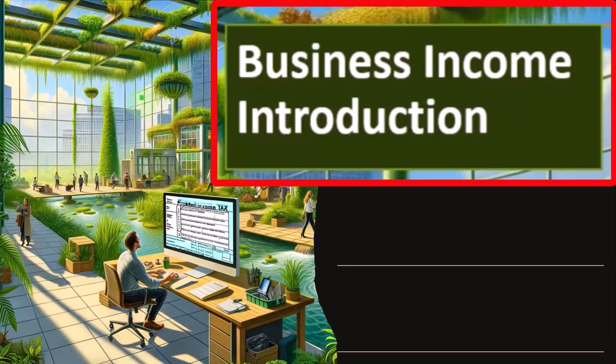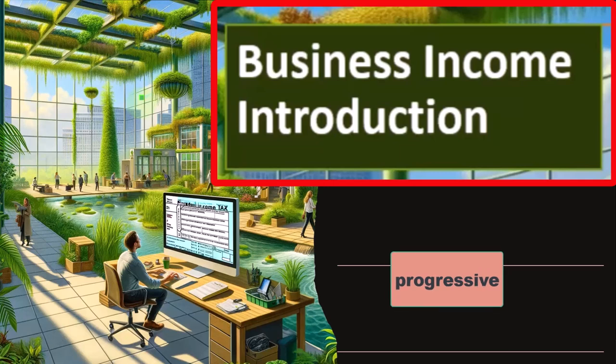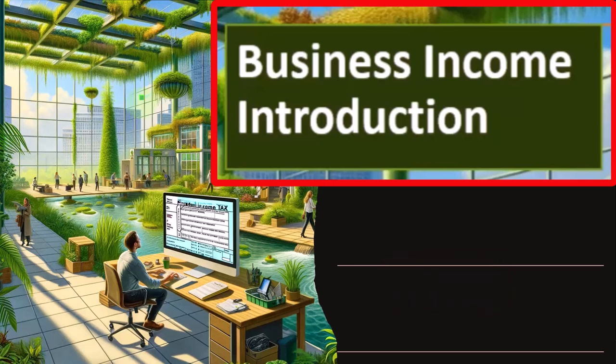You might ask, why does it matter? If it's income, it's income. However, it could matter for multiple different reasons. One would be that some incomes are subject to different tax rates. So we have a progressive ordinary income tax rate, which goes up as our income goes up. And then some things have better tax rates, such as possibly long-term capital gains or qualified dividends, for example.